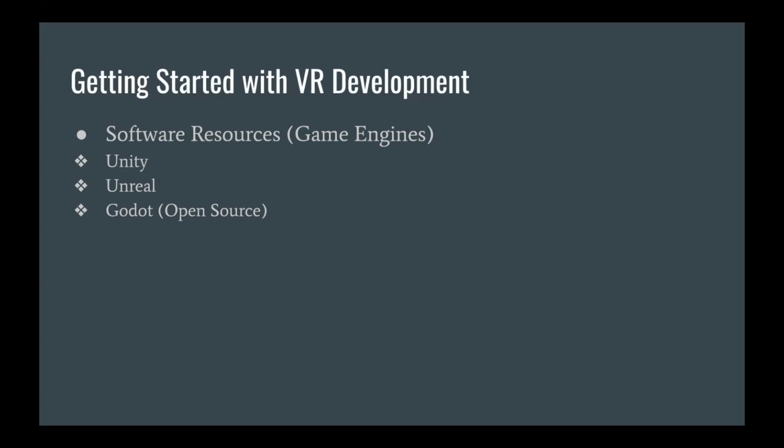Unity uses C Sharp as its primary programming language. It's a very general purpose game engine used by lots of companies. Unreal is very similar to Unity, just uses C++ and has a slightly steeper learning curve. Unity and Unreal are both commercial products, and while they're free to use for research and stuff like that, if you're going to be making money using your products, you'll have to get a license.